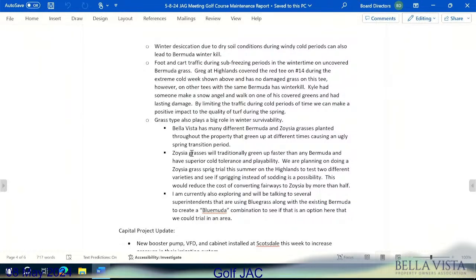Traditionally, it has a superior cold tolerance. If you guys have played zoysia fairways, I would say it's got a superior playability as well. Our plan right now in the Highlands is actually to do a sprig trial. Traditionally you would want to sod zoysia because of the length of time it takes to establish by sprig. But we've talked to a couple different sod farm managers that are telling us that if we go at an extremely high sprig rate, we can get grown in between 10 and 12 weeks.